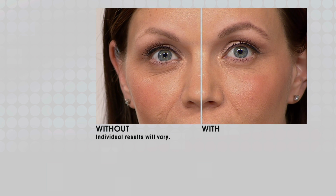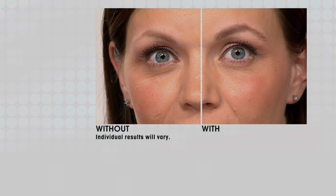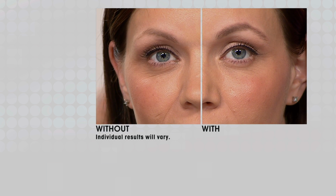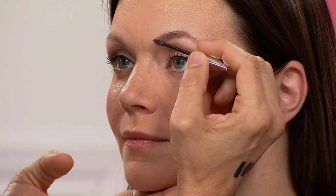Yes, I mean, you know what, that's really normal, but look at the difference at Christina's before and after. If you're just watching this, this is Gimme Brow, which is the volumizing fiber gel. This mimics the look of real hair. So I'm just gonna add a little bit more, because this is the other thing about Gimme Brow.